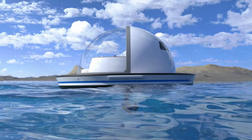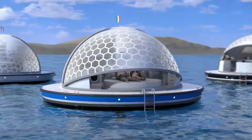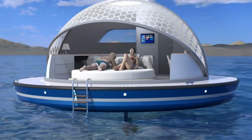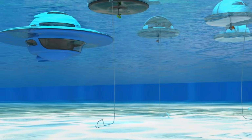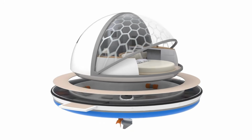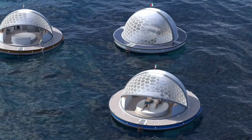What if your hotel room could float on water, run on sunlight, and sail itself? Meet the Pearl Suites, solar-powered floating pods designed by visionary architect Pier Paolo Lazzarini. Picture this. You're drifting on calm, open water inside a sleek, futuristic suite. Air conditioning, lighting, a fridge, all running purely on solar energy. Zero guilt, total comfort. Each pod is 7 meters wide, giving you a cozy living space plus a walkout deck where you can just breathe in that ocean air. Want more? Upgrade with a gyroscope stabilizer so the waves don't bother you, a hydrogen fuel cell, or an electric engine that cruises at 5 knots.